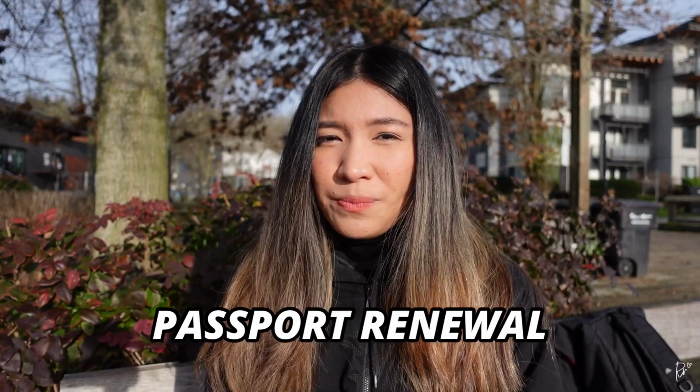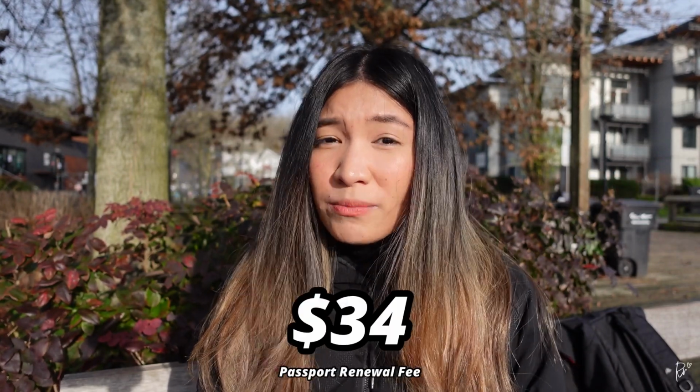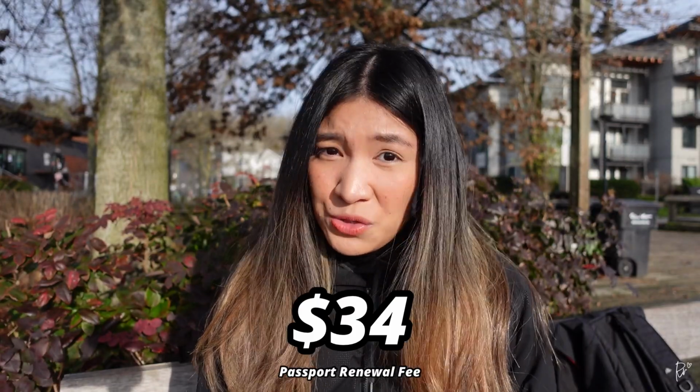Ideally, you want your passport expiry date to be longer than your program completion date. Based on my experience, my passport was expiring soon, which is why I needed to renew it before submitting a study permit application. I paid approximately 34 Canadian dollars in 2017 to renew my passport until 2022, which was definitely more than enough time for me to complete my program here in Canada.